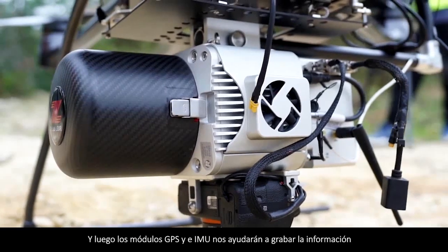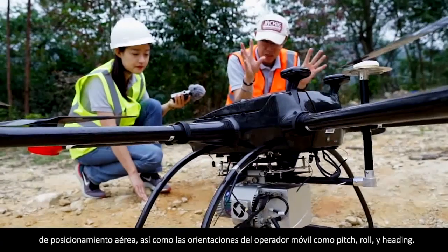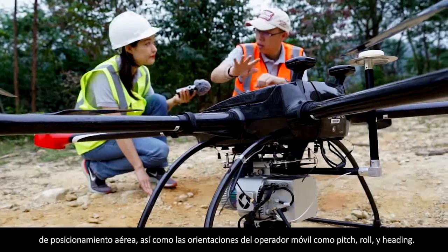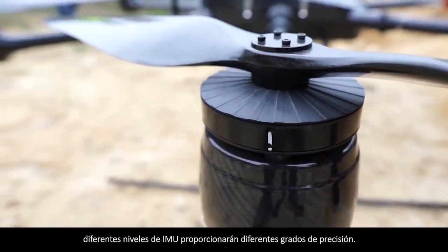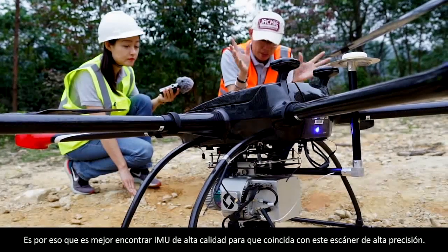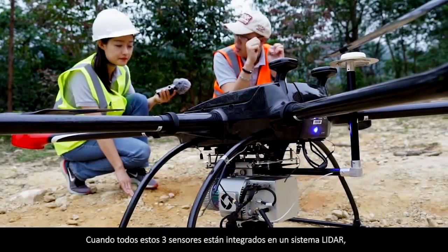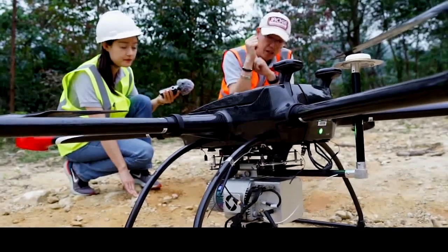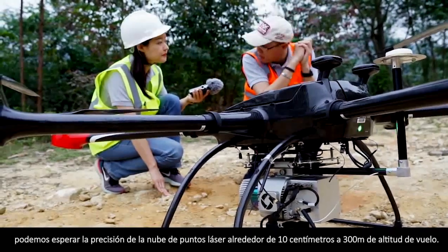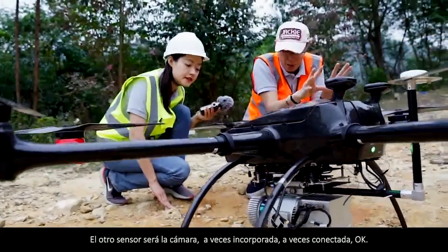And then the GPS and IMU module will help us to record aerial positioning information, as well as the orientations of the UAV mobile carrier, like pitch, roll, and heading. Of course, different levels of IMU will provide different grades of accuracy, right? That's why we better find a high quality IMU to match this high precision scanner. When all these 3 sensors are integrated into a lidar system, like this one, we can expect the laser point cloud accuracy around 10 centimeters at 300 meter flight altitude. The other sensor will be the camera, sometimes inbuilt, sometimes attached.